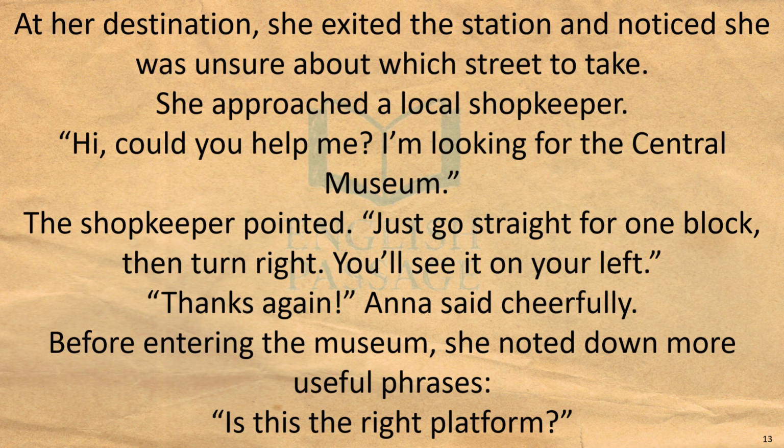At her destination, she exited the station and noticed she was unsure about which street to take. She approached a local shopkeeper. "Hi, could you help me? I'm looking for the Central Museum." The shopkeeper pointed. "Just go straight for 1 block, then turn right. You'll see it on your left." "Thanks again," Anna said cheerfully.